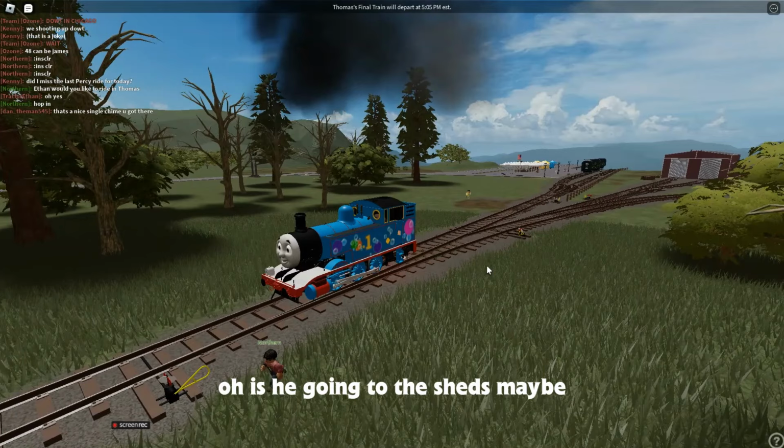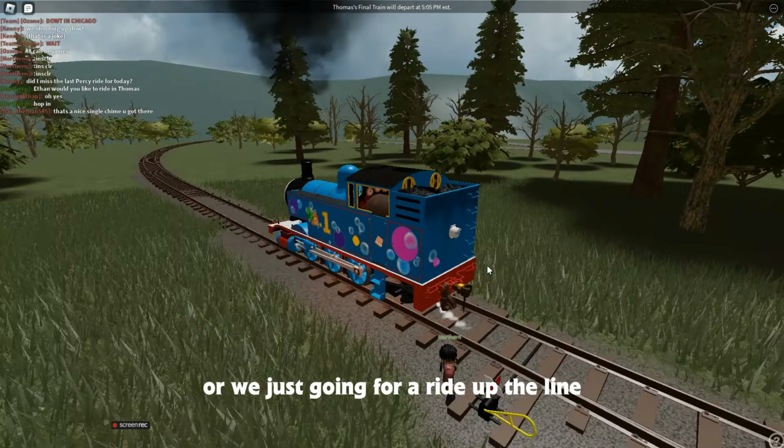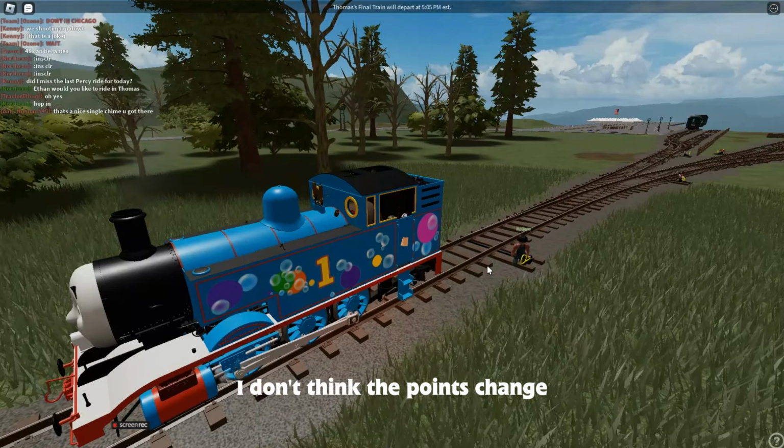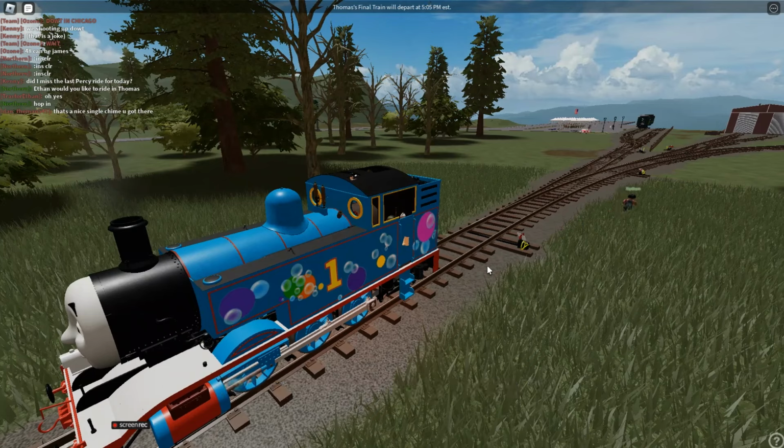Oh, is he going to the sheds, maybe? Or are we just going for a ride up the line? I don't think the points are changing. I think we're heading to the sheds to park Thomas away for the day.